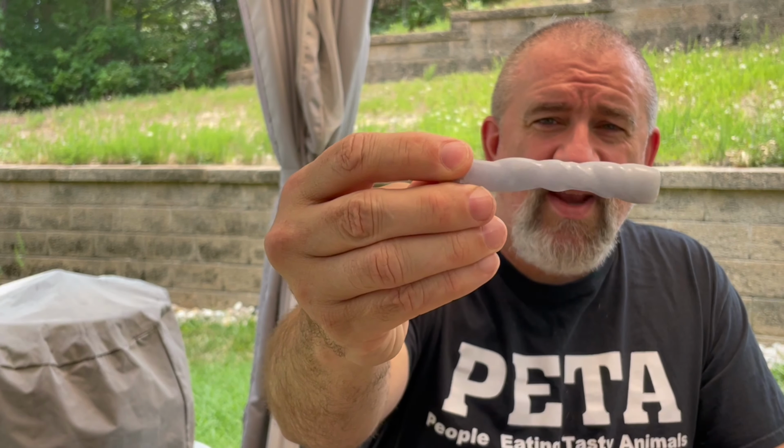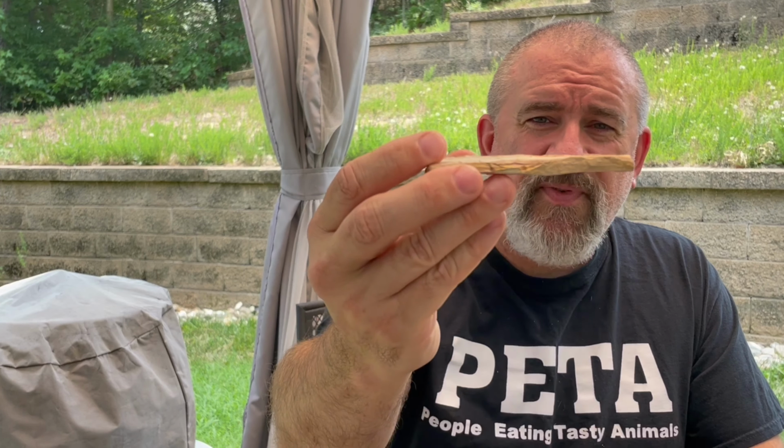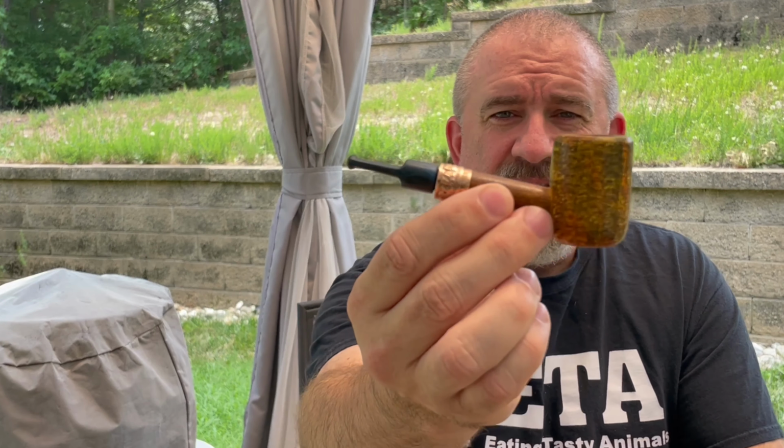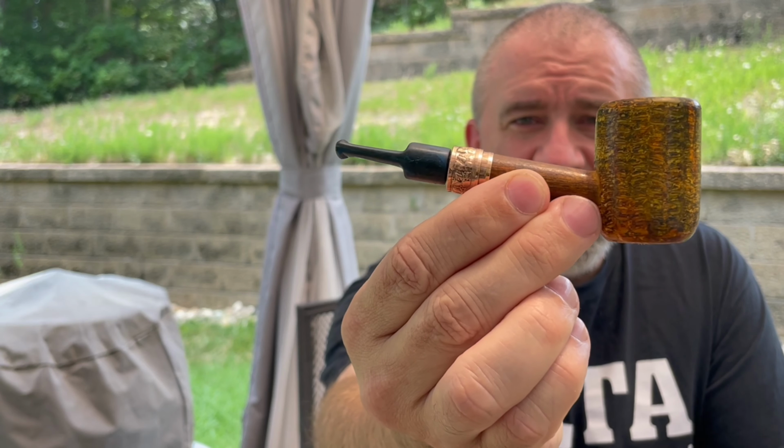He sent along a hand-carved tamper made out of soapstone. He also sent a piece of petrified wood to use as a pipe stand, pipe rest. I'll show you all of these together in a minute. And last but not least, this lovely customized cob. Let's take a closer look.